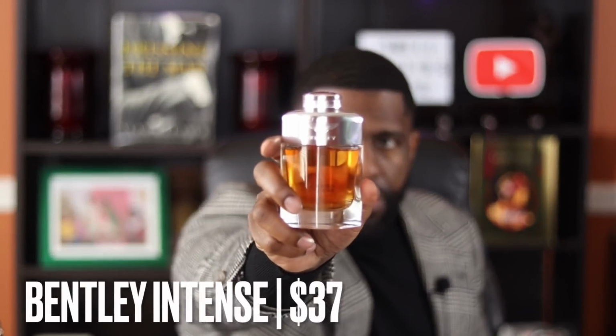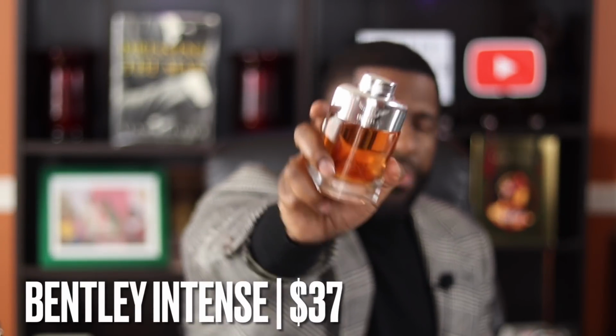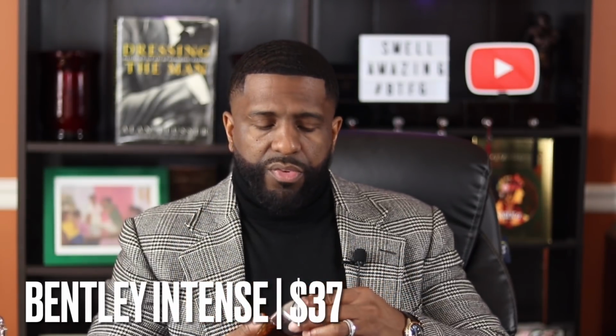So a great alternative is this one from the house of Bentley as well. This is Bentley Intense for Men. Now, this is very much widely known to be a great fragrance for the price point. But just like Creation E, you get that nice boozy opening. You get a kind of spiciness. Both of them have black pepper in the fragrances as well. And again, you get that nice warm, ambery thing as they start to dry down. A little bit of sweetness in there as well.